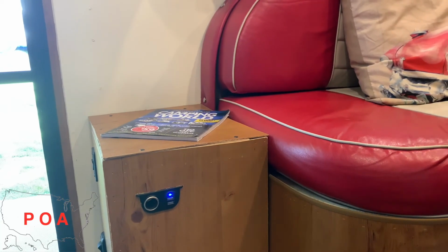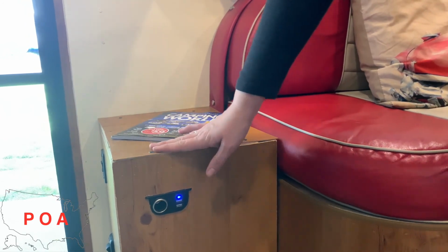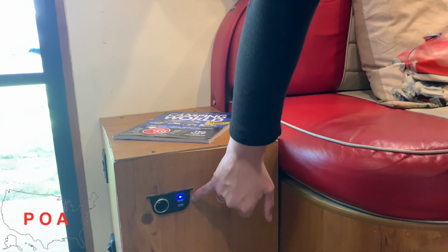And on top of making this dinette system into an L shape, we added an end table, and we can store some things inside of here, and also USB plugs. What we did is we tapped into the wiring down here and added our own little USB, so when we're sitting here we can charge our phones at the same time.